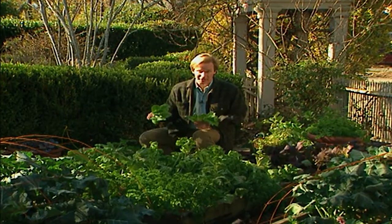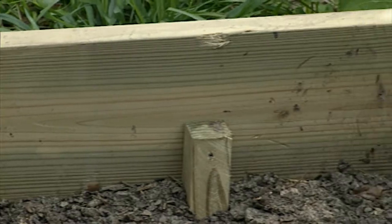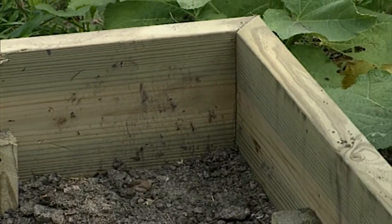This is really the way to go. Raised beds are so easy. What I like about them is that they're contained, and that from season to season, I can make sure that the soil is fertile and rich.